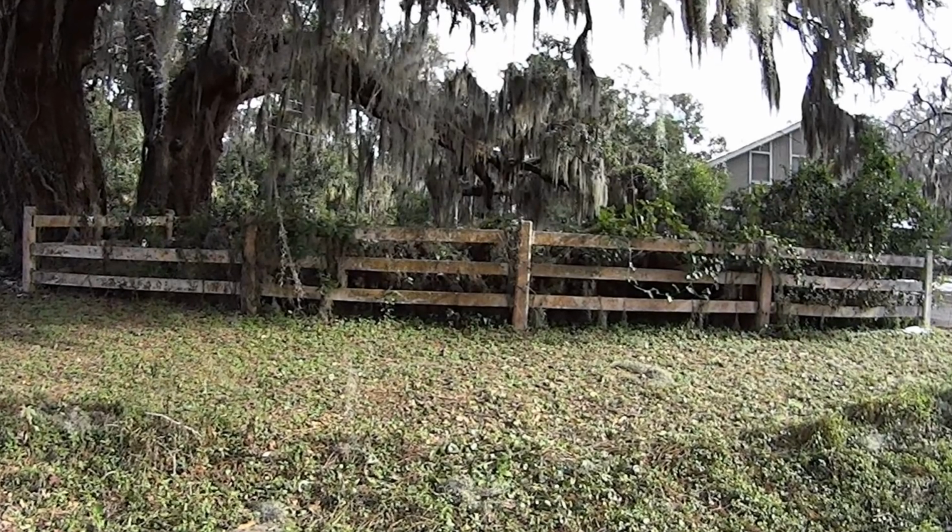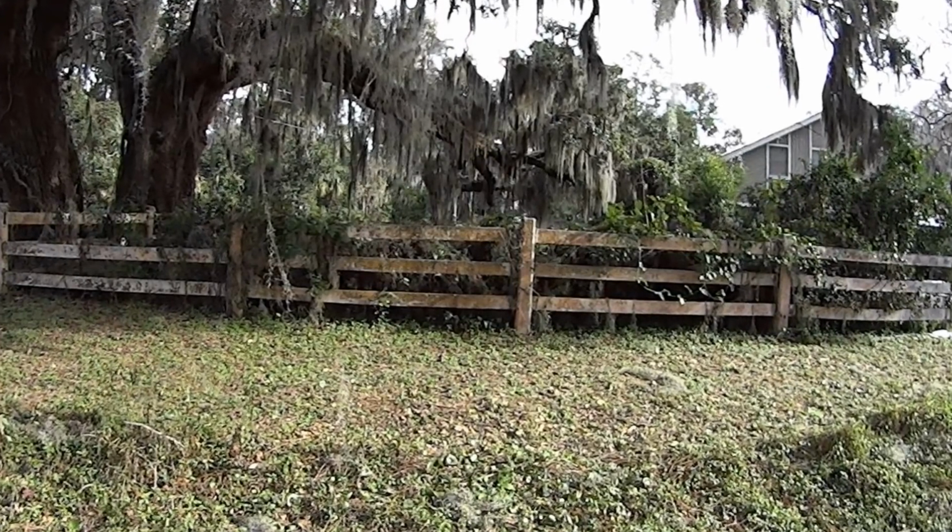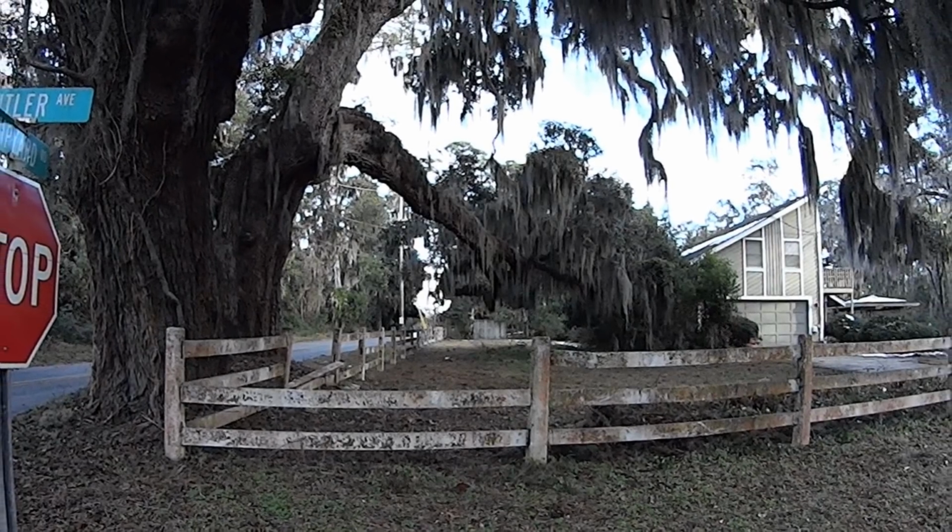Part 1 was all about this dangerous intersection, and it started off looking pretty bad, pretty rough, and then by the end of it, boom, there you go. You could see all the way down.